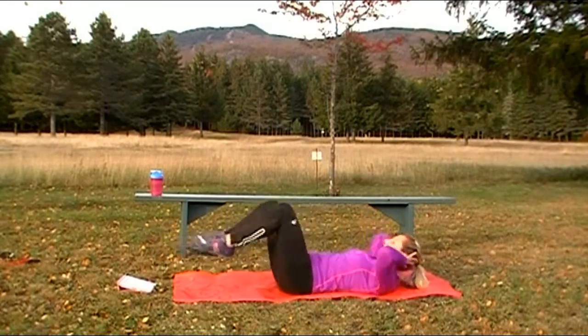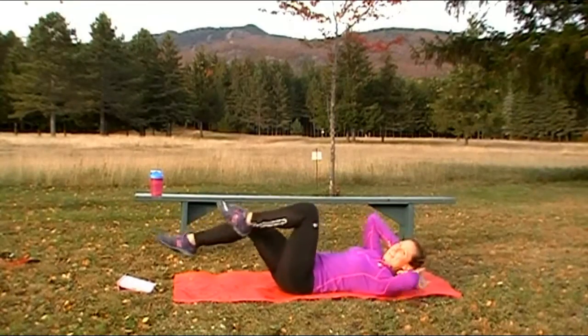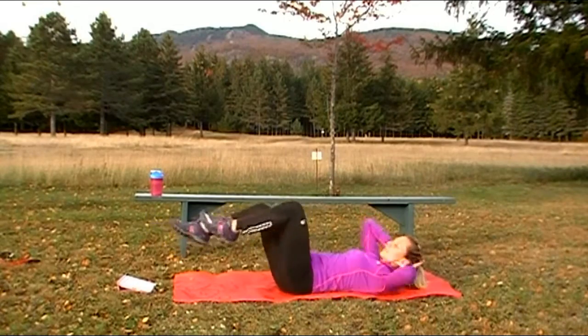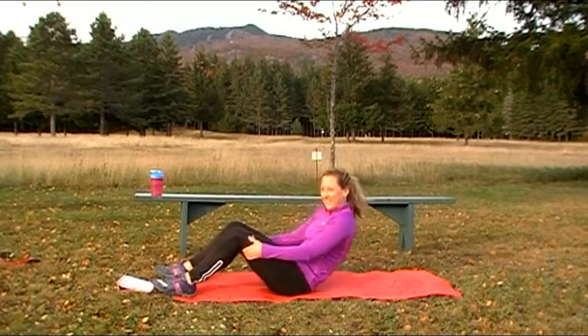Feel that delicious ab burn. We love it. Keep going. Again, the hands are there to guide the head. Les mains sont là pour juste guider la tête et non pour tirer dessus. Continue, continue. Il reste 15 secondes.